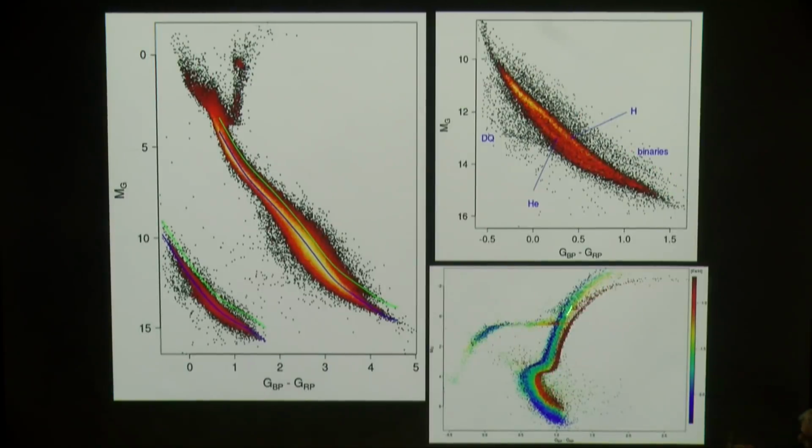These are some old globular clusters using again just Gaia data. And you can see how they stack up with metallicity and the different horizontal branch structure and RGB structure. And so all our preconceptions are resolved, as even all the blue stragglers and things. So that's where we are.